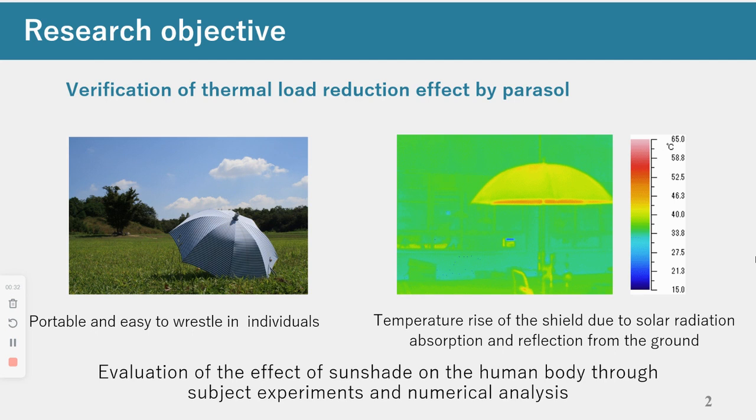A parasol is portable and easy to place for individuals. But there is a temperature rise of the shield due to solar radiation absorption, and reflection from the ground. So we investigate the effect of the sunshade on the human body through subject experiment and numerical analysis.